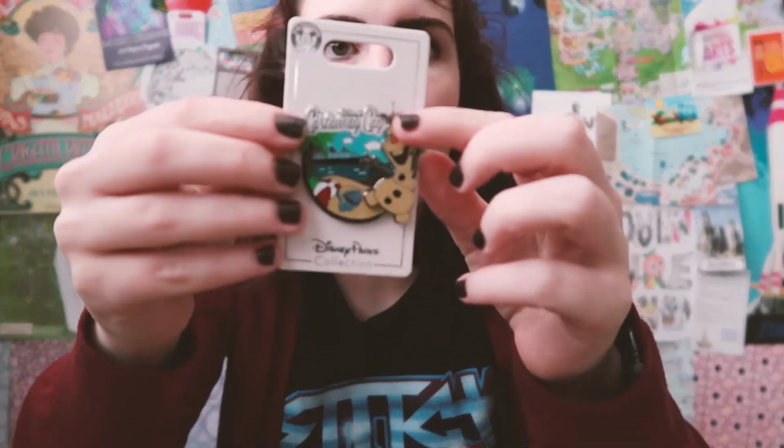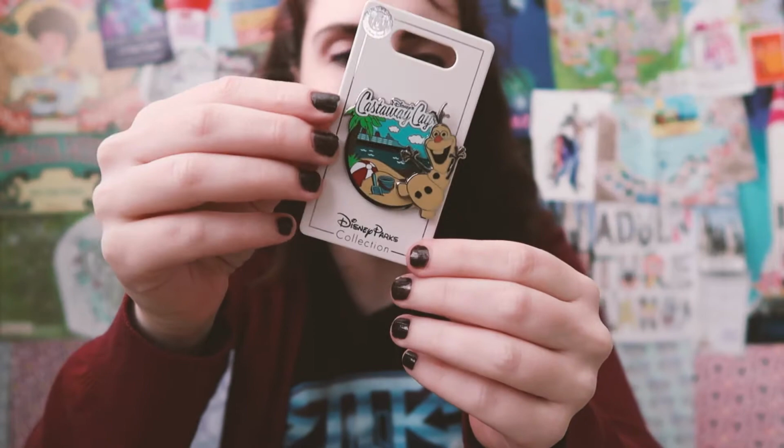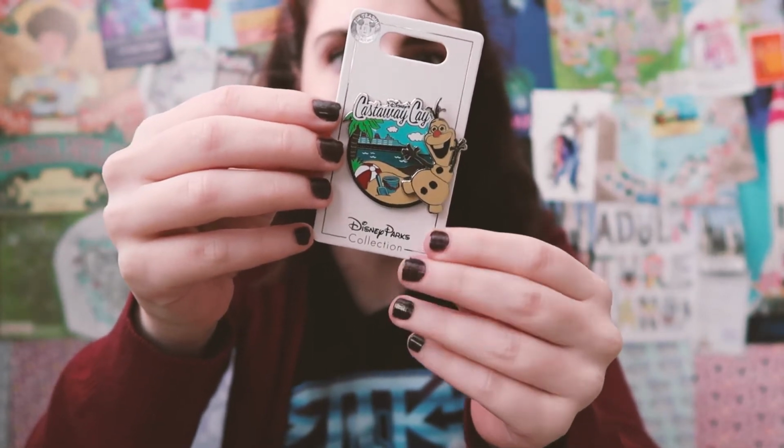This guy also came from the outlets. It has a spinner element. You can see Olaf moves. It is a Castaway Cay pin, also open edition. Don't remember how much I paid for it, but I picked this up at the outlet as well.